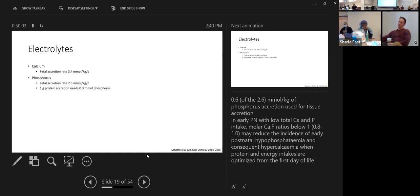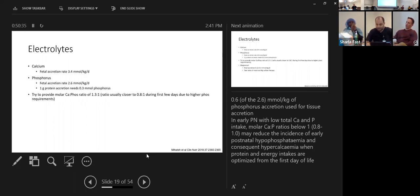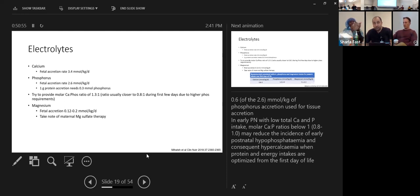Electrolytes, calcium. Fetal accretion rate is about 3.4 millimoles per kilo per day, which is quite high. Typically, we have difficulty giving this much calcium. We're lucky, I think, for patients to tolerate getting from 1 to 1.5 millimoles per kilo in the TPN. Phosphate kind of goes hand in hand with fetal accretion rates, about 2.6 millimoles per kilo per day. You also need about 1 gram of protein accretion, and 1 gram of protein accretion needs a little bit of phosphate. Try to provide a molar ratio of calcium to phosphorus of 1.3 to 1 or about 1 to 1. This is honestly usually a little bit closer to 0.8 to 1 within the first few days of life, just with the inherent higher phosphate needs. So your bleeding syndrome, ATP support. Magnesium as well. Also consider if mom got magnesium.